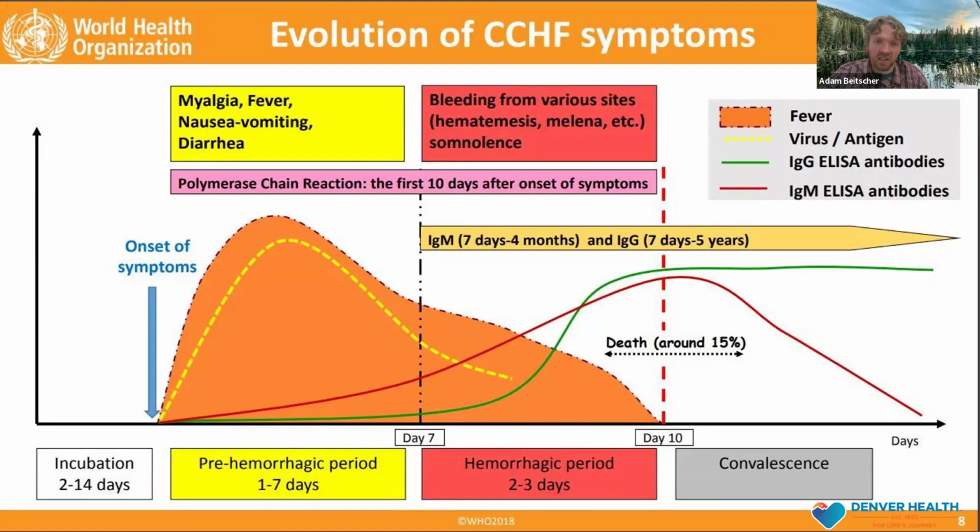And then as viral replication comes down, like I said, you have this immunologic response and this IgM response that can happen within about a week. This is where we start to see the body either picking up and starting to improve, or, after a few days, sometimes you'll see this hemorrhagic period where patients tend to do worse. Next slide.